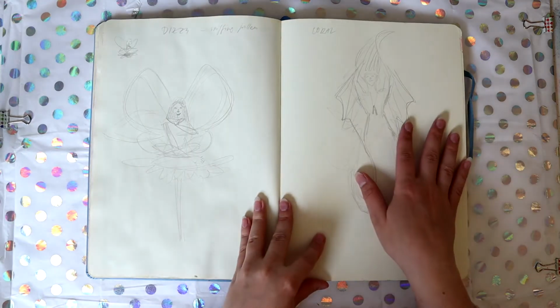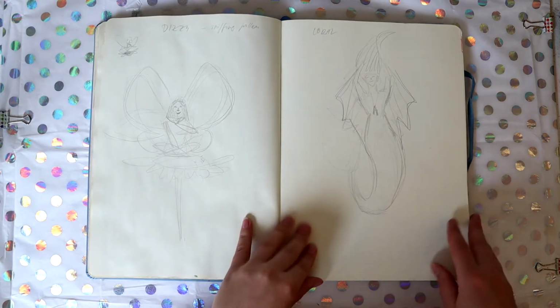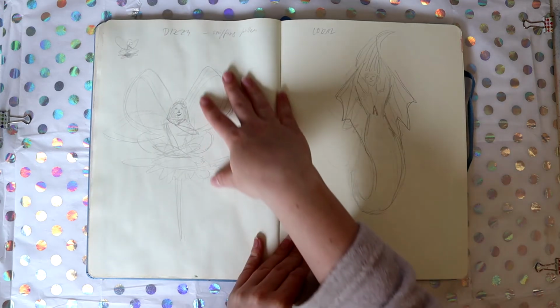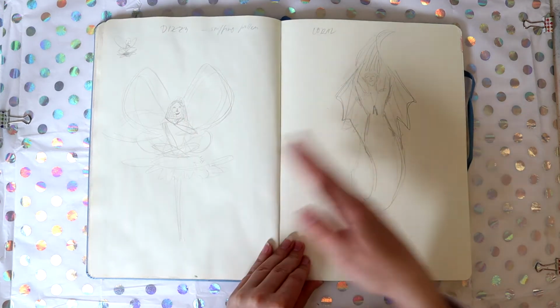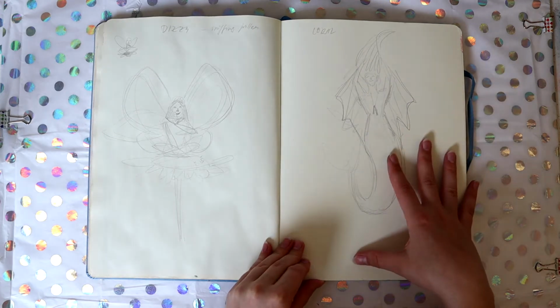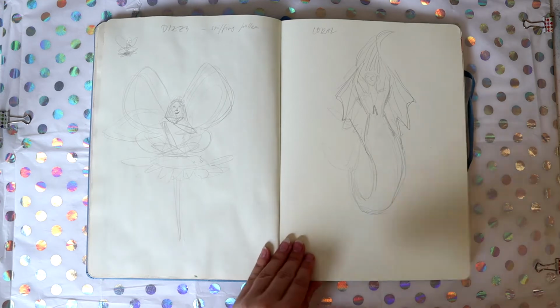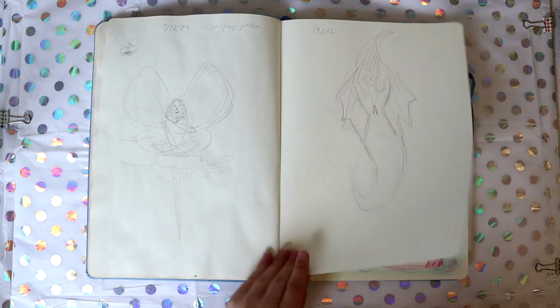Here we have a bunch of sketches for Fairytober. I really love the challenge. I learned how to draw easy poses without references, and I also figured out how I want to use the colored pencils. And I'm using Faber-Castell Polychromos for most of the finals for Inktober.